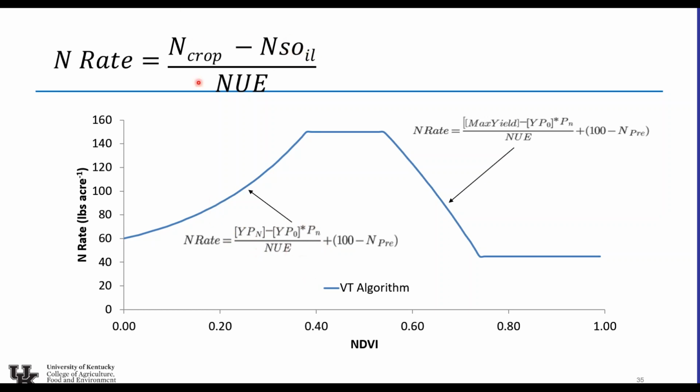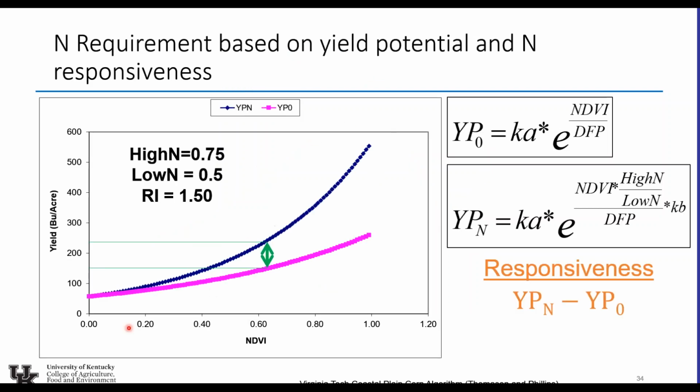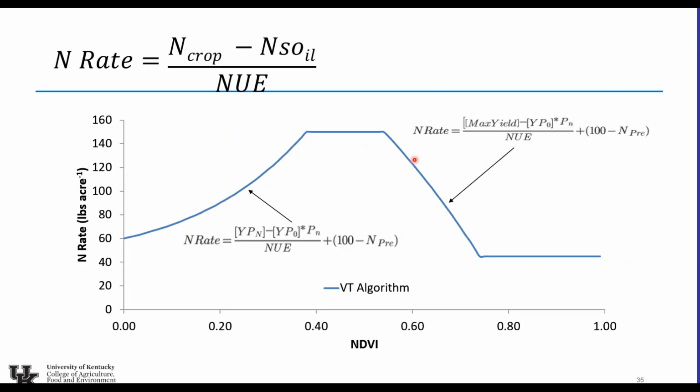And I also have that NUE number. We typically keep it at 0.5 because we just don't have a good way to predict that. Here, the max yield replaces the yield with nitrogen, because as that yield with nitrogen goes up to unrealistic numbers, we can just say the yield is the unfertilized yield from the soil. That's why we go back down in the really good areas, because the soil is supplying all the nitrogen that we need in those extremely good areas.